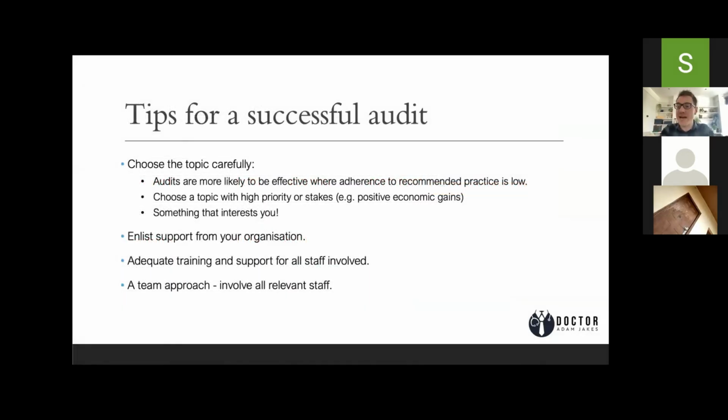So, tips for success. Do something that you like. Do something that you're interested in, because that means you will be more keen to get it done. Now, you don't need to have an audit in your selected specialty. Any audit will do. But I'm just saying, if you're interested, it's better, isn't it? Enlist the support of not only your consultants and your hospital, because if they support you, it's easier. But also get help. Don't do it alone.